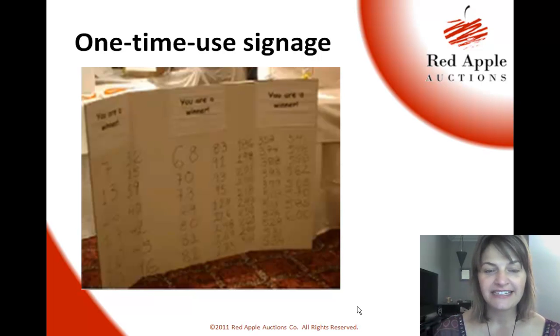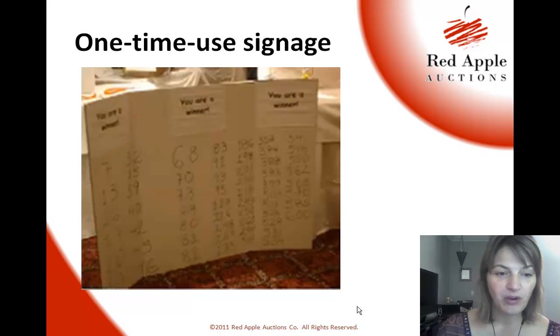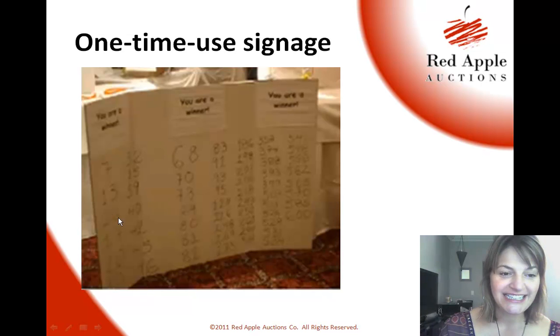Now, if that's not in your budget to make permanent signage this year, you might consider one-time use signage. Photo's a little blurry, but you can make it out. It says you are a winner on the top. It's foam core, and the volunteers just wrote on the foam core who won. So you can see 7 won, 13 won, 16 won.